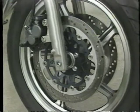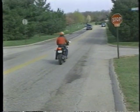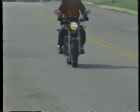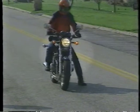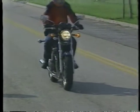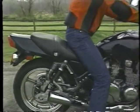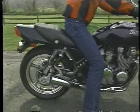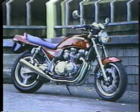The Zephyr's brakes are disc both front and rear. They provide plenty of stopping power and good lever feel. There is substantial nosedive under hard braking due to the soft front springs, but we found the more comfortable ride to be an acceptable trade-off. Smaller riders will be pleased with the 550 Zephyr's lightweight and low 30-inch seat height. A larger 750 Zephyr is available for those who want a bit more bike.